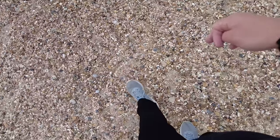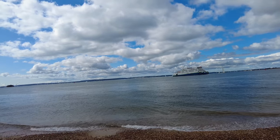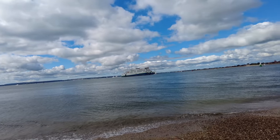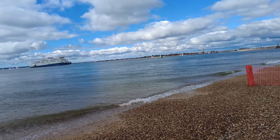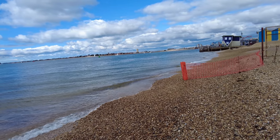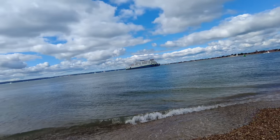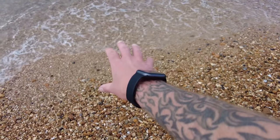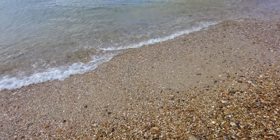It's not pleasant. The only problem with Portsmouth is the stony beach, but you do get absolutely stunning views to the Isle of Wight on a nice clear day. Always boats and ferries. It's a beautiful part of the world, Southsea, and I feel quite privileged to live close by. You can see how crystal clear the water is here as well. Beautiful.